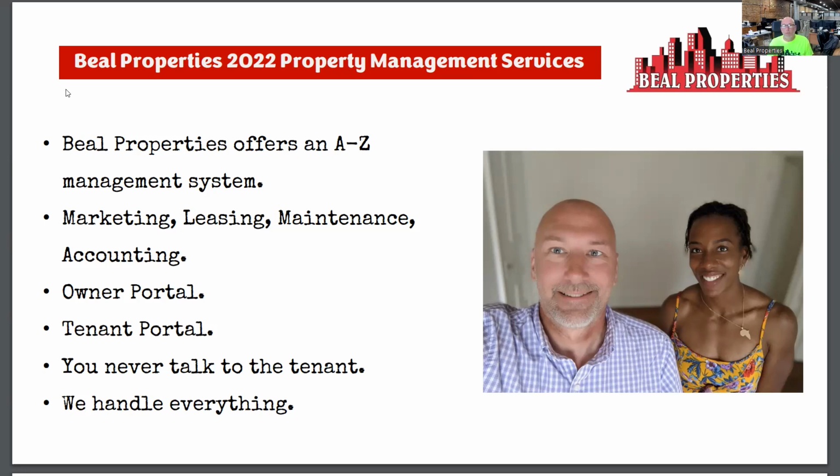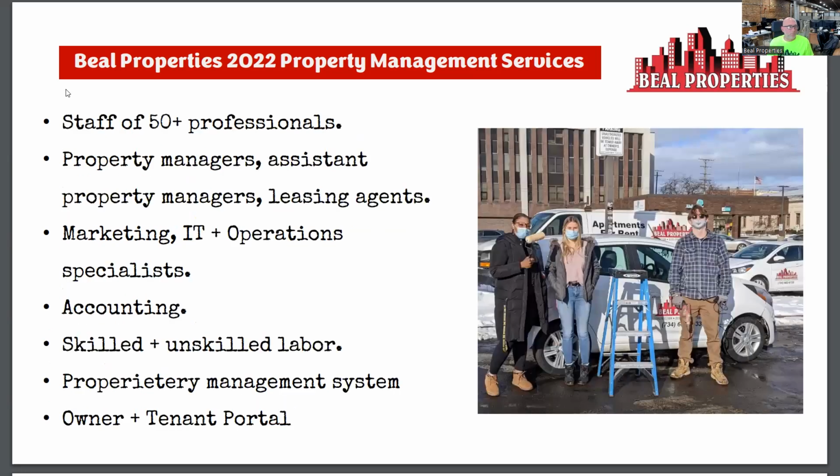So if you hire us, you're never going to be talking to a tenant. You're never going to be reviewing an application. You're never going to be going over there to fix something. We're going to do all that. You will get an owner portal that will allow you access to all of your information. You can see when the money comes in. You can see when service issues are entered. But that's how we do it.